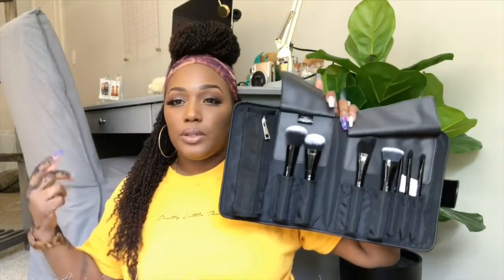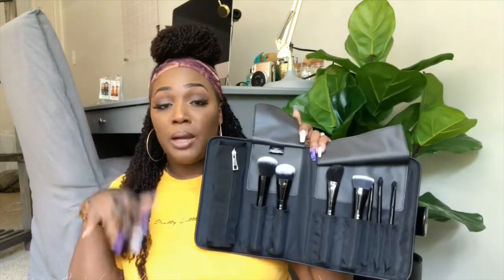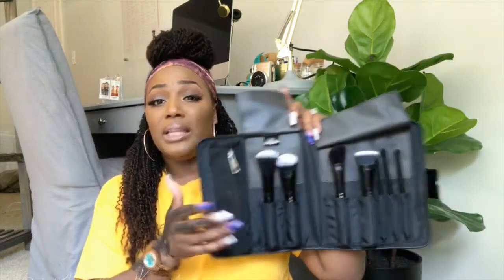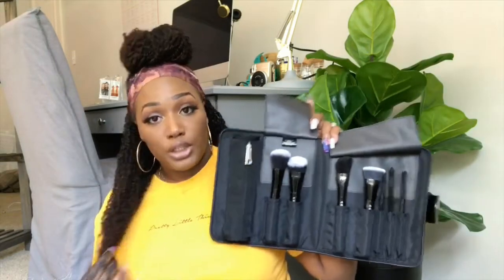So the only brush in this collection that I'm not a huge fan of would have to be the crease brush, because with a crease brush, I expect it to be able to blend while I'm applying my colors, and this one does not do that whatsoever. So it's really just for applying colors deep into my crease, to differentiate between my crease and my lid. So that's what I use that brush for. This is probably my least favorite out of the whole Marc Jacobs brush collection. Matter of fact, of his whole brushes.